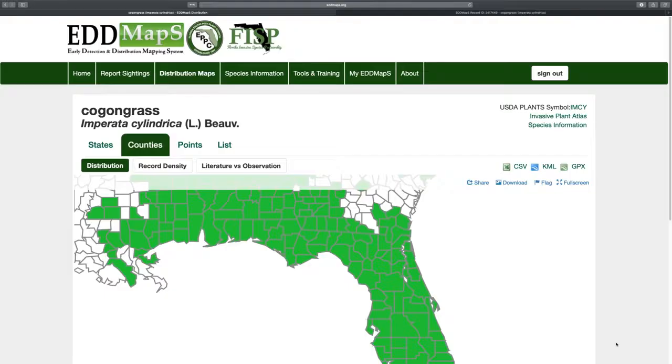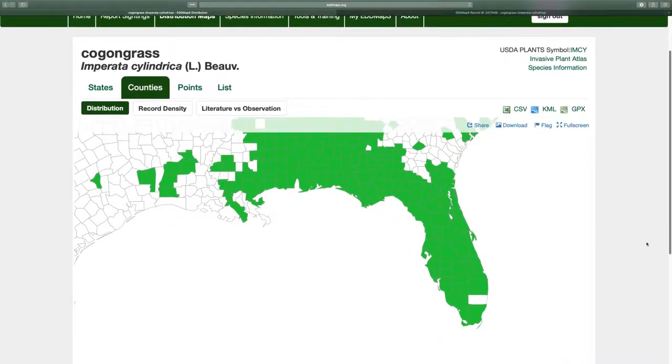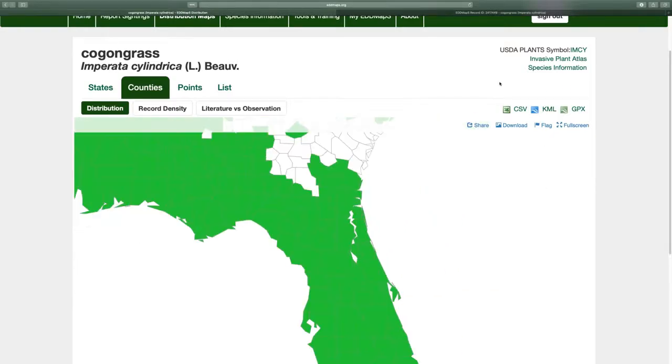maps that we looked at earlier that you can view at the state level or even at the national level to see, at that scope, if you're doing more of an education of what the distribution of the species looks like, then here's a way you can show that to somebody.